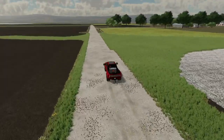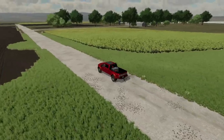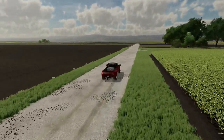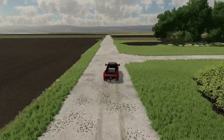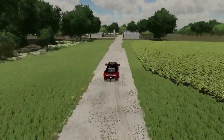I believe we're getting close to this guy's place where he says we live. I think this is the farm right up here. Or we just pulled into some complete stranger's farmyard.